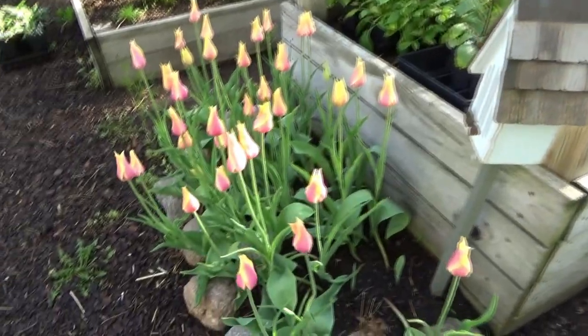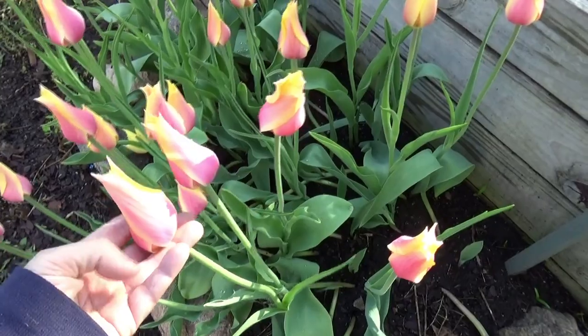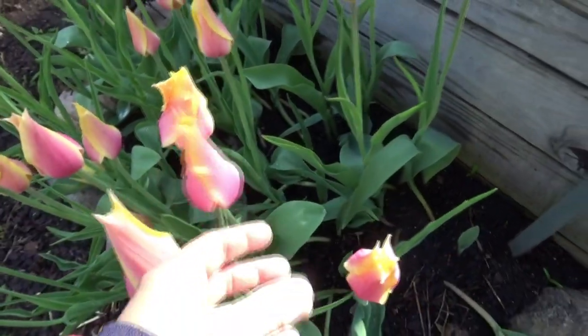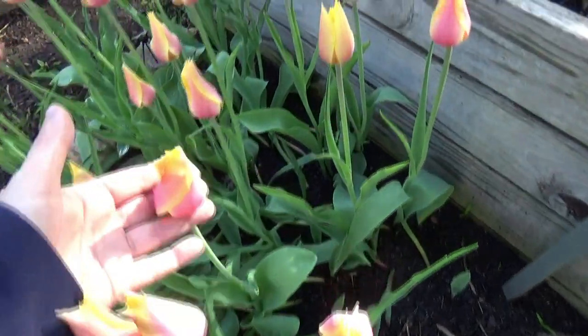Look at these tulips. What can I say? After this, I'm going to cut a bunch and give them to my mom because she loves tulips and they're just gorgeous. This is Blushing Lady. I can't say enough about this tulip. It's fantastic. It's long stem. Love it.